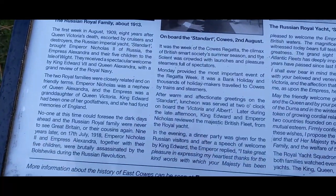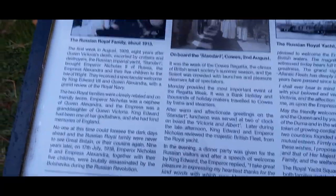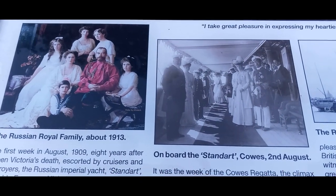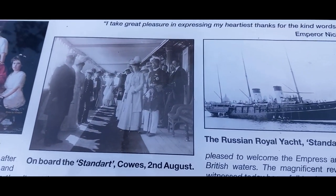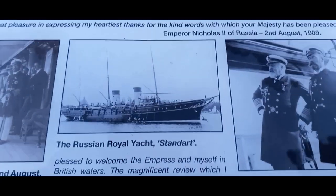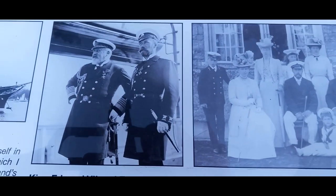Emperor Nicholas II and Empress Alexandra. Cowes week sailing, 2nd of August. King.